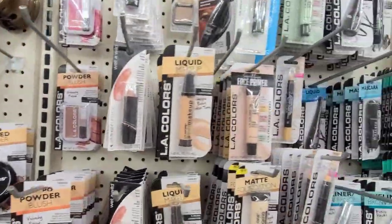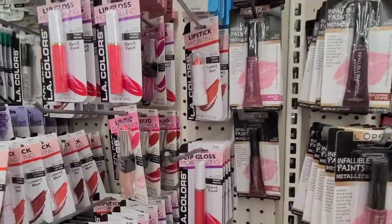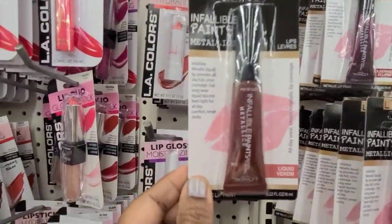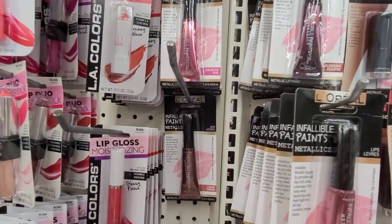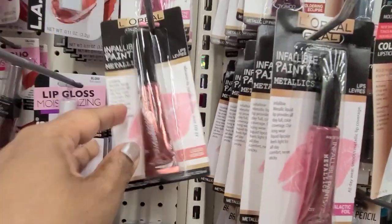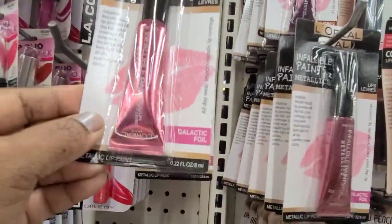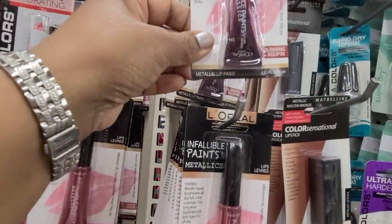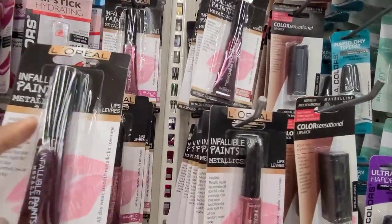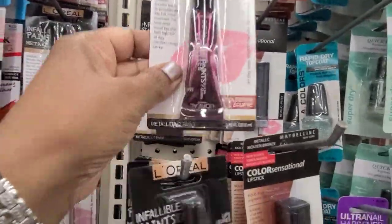And here we got the L'Oreal Infallible Paint, and this is in Liquid Venom. Then we got the Galactic Foil by L'Oreal. Then we got the Smoldering Eclipse by L'Oreal. Then we got the Liquid Venom.